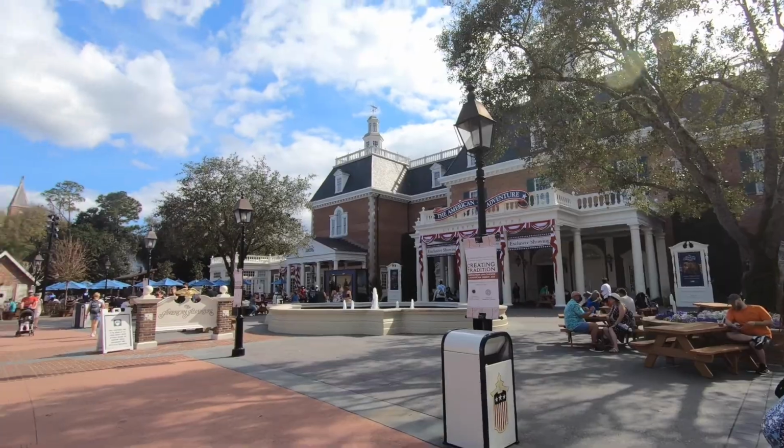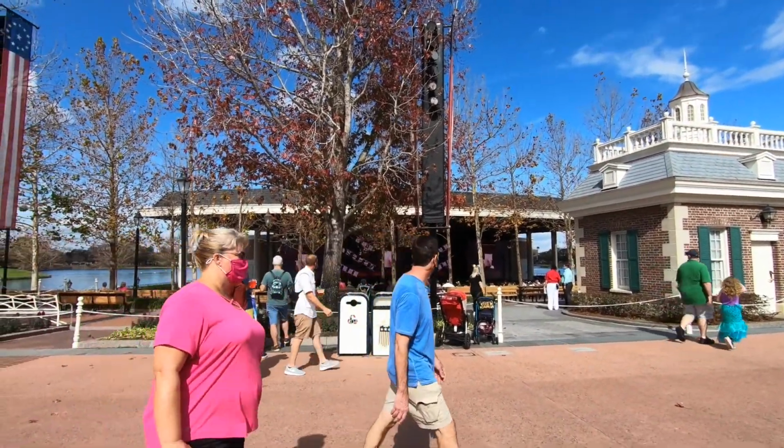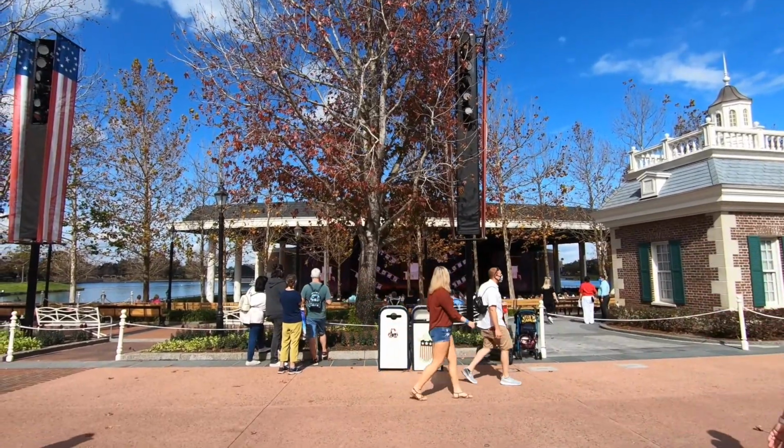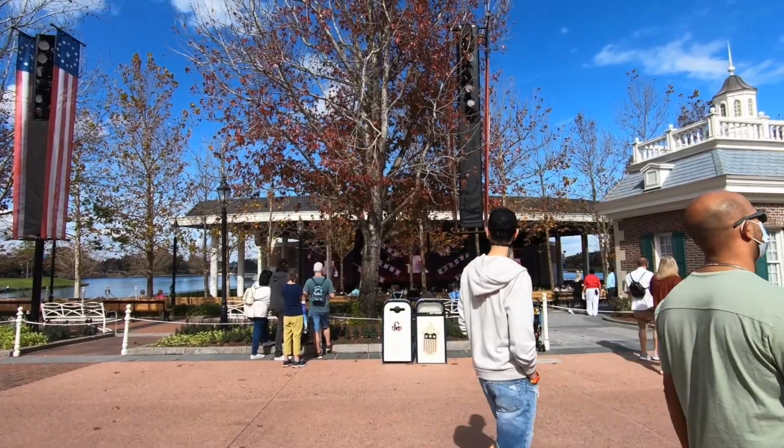At the American Pavilion, right across from it at the stage, they have the animation experience. So just like over at Rafiki's Planet Watch when we did that, I'll link the video down below. You can do that here in Epcot right now.